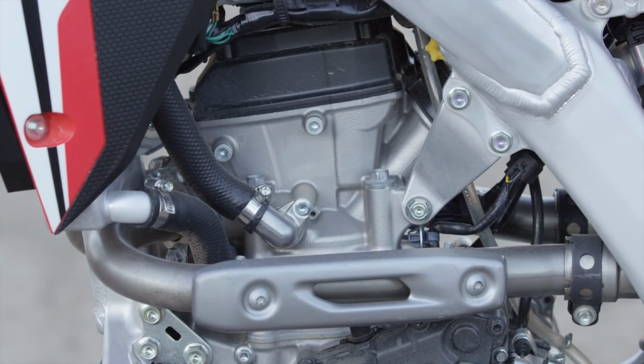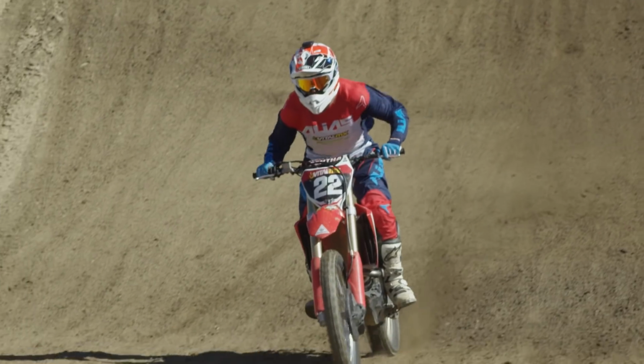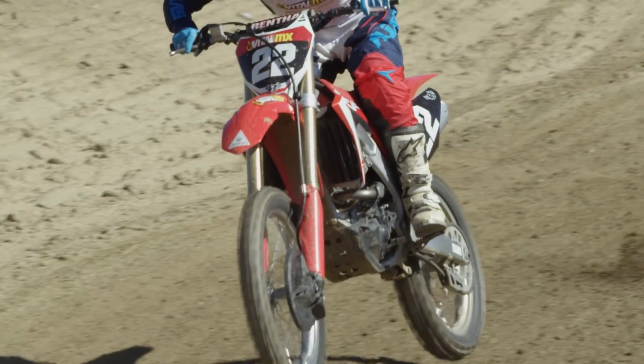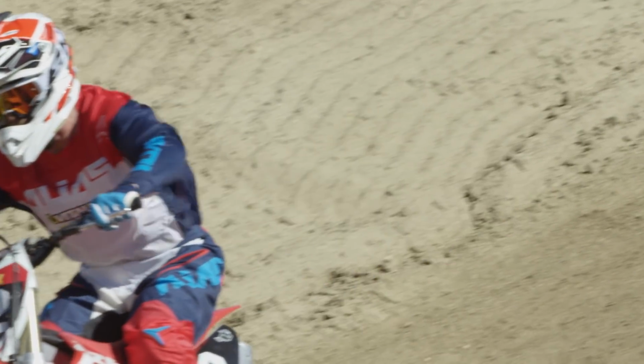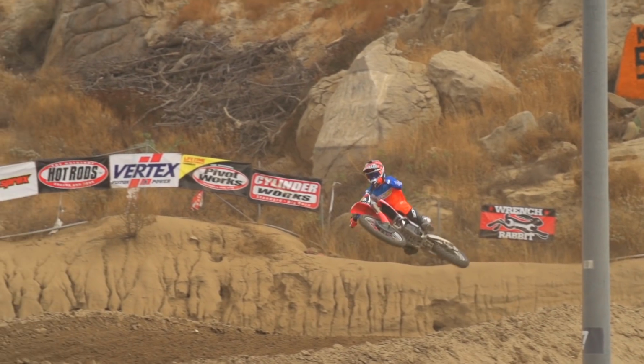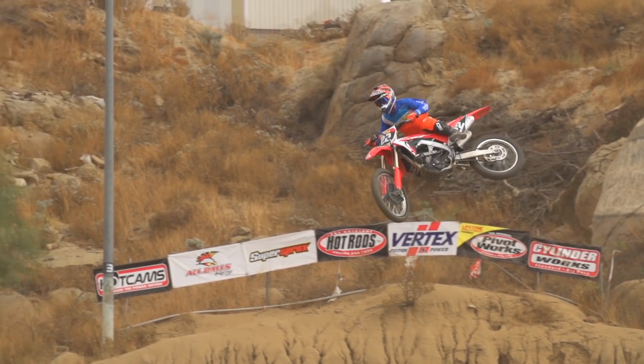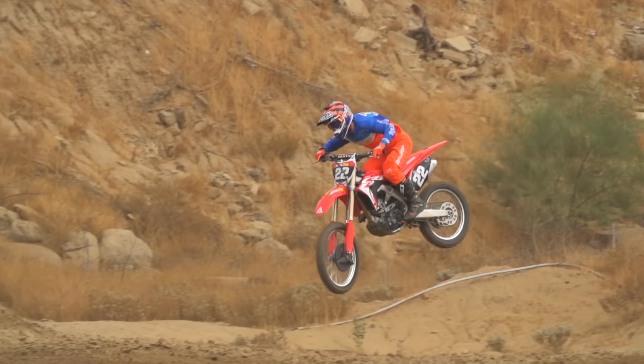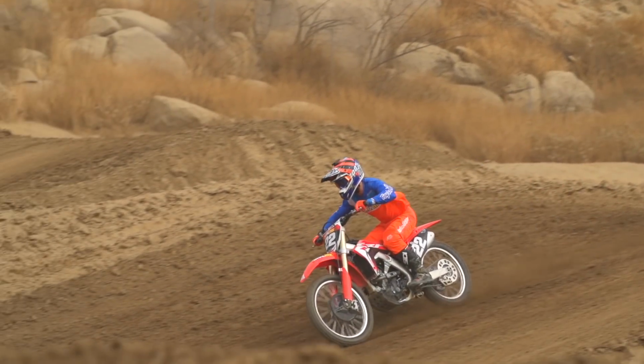And, which was probably the most surprising point, is how good the forks were. The Showa 49mm A-kit type fork, some riders even preferred it over the Yamaha this year, if not said it was right on par with it. All this coupled together makes for a bike that everybody said they were able to ride aggressive, hard, and throw around, and it really surprised so many guys in the test.